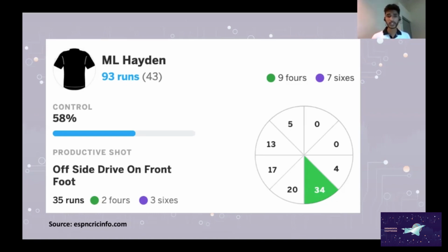So the only thing he had to do was clear his front leg and just stonk the ball, and he was pretty sure that the ball would cross the boundary line. And that is why he played some fearless cricket and some fearless shots. Well, thank you, Sid. That was an amazing explanation.